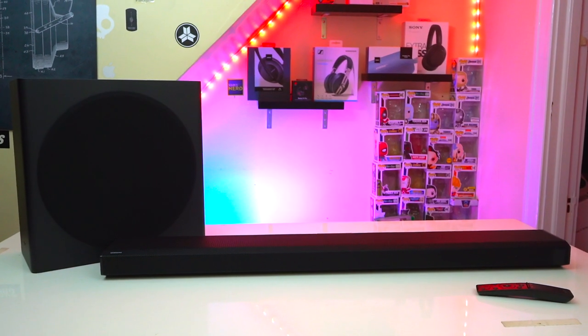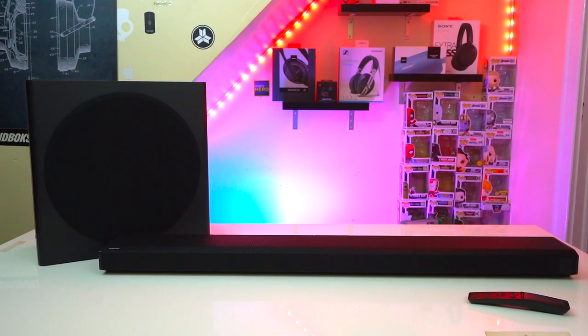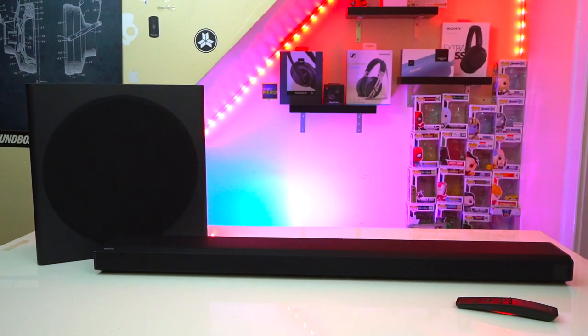But if you're trying to kit out a living room or man cave and you need a ton of bass, then you might want to go with the Samsung Q800A. Thanks to the included external subwoofer, this setup is going to give you way more bass than these other two soundbars. However, I truly feel that the Q800A is best when used with a compatible Samsung Q Symphony TV, because without it, this soundbar is really going to leave you wanting more. You're gonna have a ton of bass, but everything else is gonna sound pretty quiet.